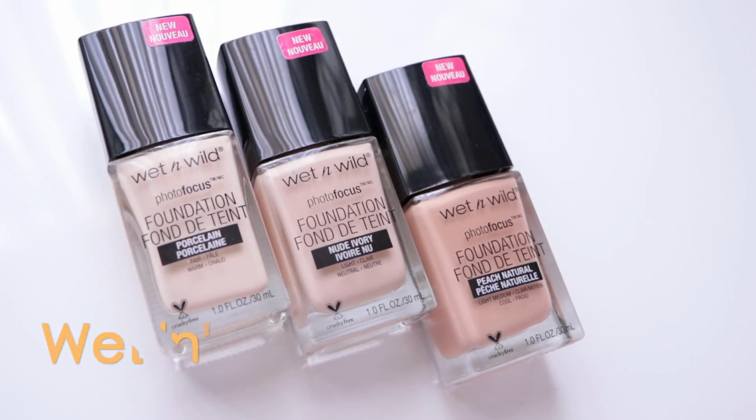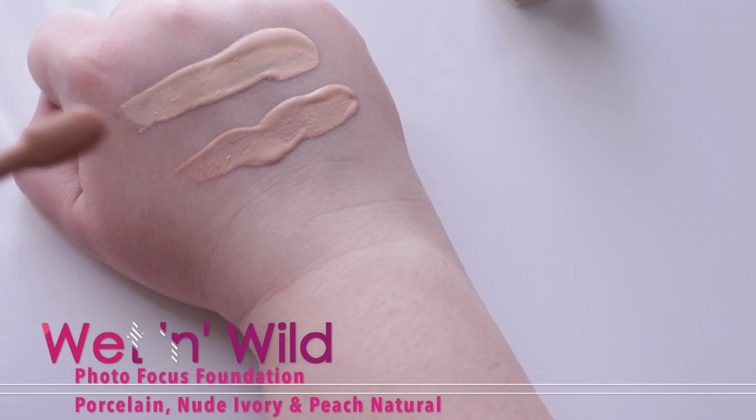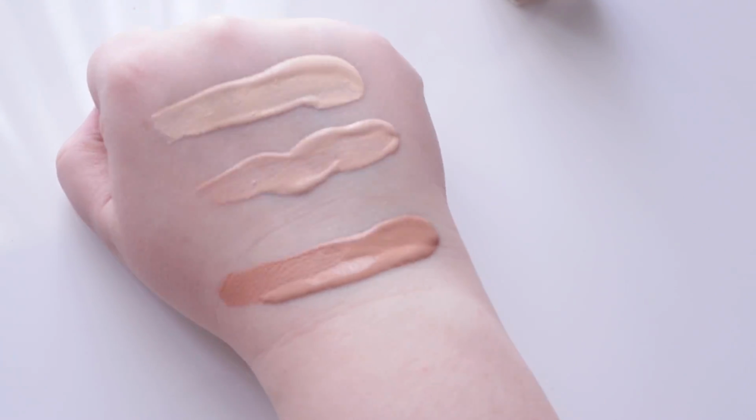Next thing that I picked up is the Wet n Wild Photo Focus Foundation. I picked it up in 3 different shades. Now obviously this one isn't going to match me in a million years, but I thought if one of these other ones is too light, it might be nice to have this one with a peachy pink base to mix in to get my custom color. I always have to mix custom shades because nothing matches me quite right, and you guys know I'm very particular and picky about the foundation match, so I am curious to check these out.